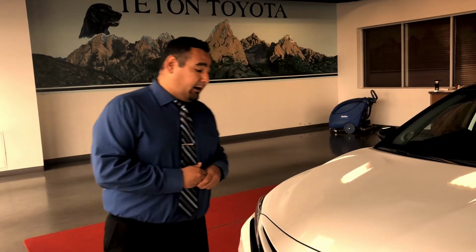Here in the emblem, you have a radar cruise control. What that's going to do is read the vehicle in front of you. Let's say you're going down the freeway at 80 miles an hour. Somebody in front of you is going 70. That radar is going to read that vehicle in front of you, slow you down, and you're going to match their speed depending on how many car lengths you have set. You can do up to 3 car lengths, 2 car lengths, and then 1 car length.